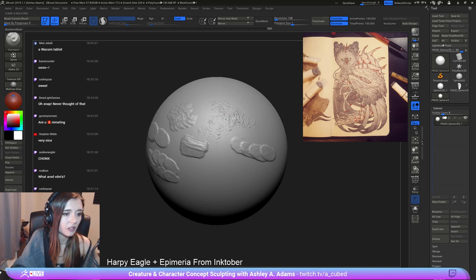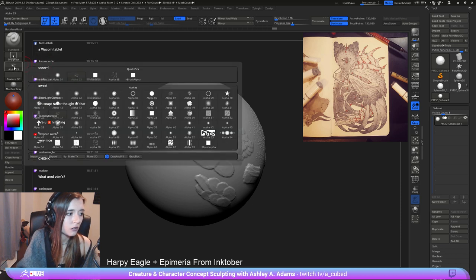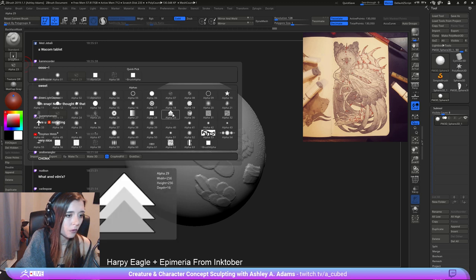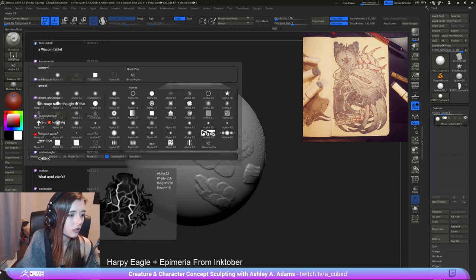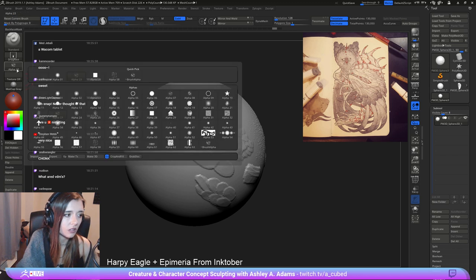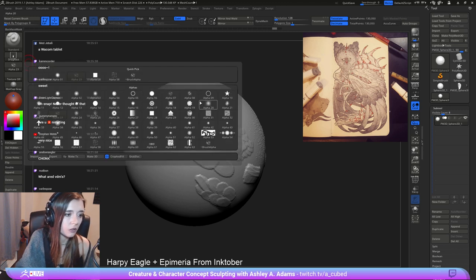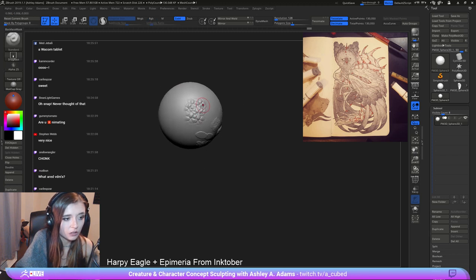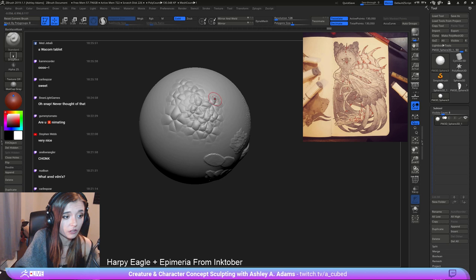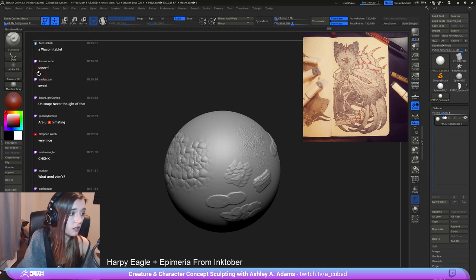Wait, let me see. So that's more of a bumpy skin that you could get. Ah, geez. There was something that I had done earlier, and I can't even remember what it is now. You could just play around with this stuff, though, and end up finding something that actually works pretty well for feathers. Maybe not this either, but you could use that for skin, even. That's not bad for feet skin. So there's lots of things that you can do just with the default stuff.